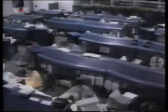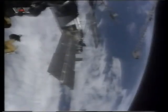Zurzeit ist die US-Raumfähre Endeavour noch an die Mir gekoppelt. Sie hatte vor einer Woche Nachschub und einen amerikanischen Astronauten zur Station gebracht. In wenigen Stunden soll die Endeavour wieder ablegen und zur Erde zurückkehren.